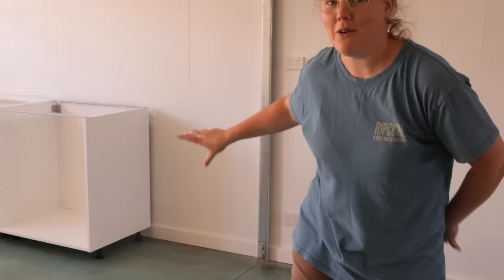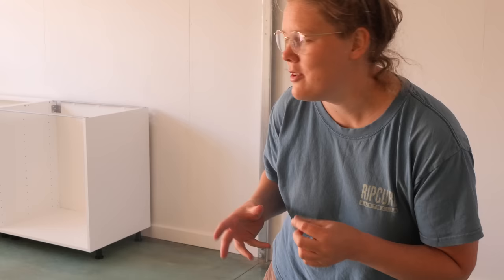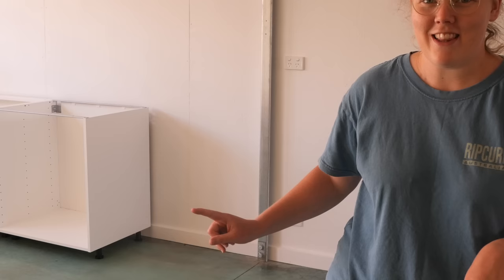Because the shed is so unlevel, it's going to be tricky to put the mounting bracket on. We're not even really sure how we're going to do that. So line them up first, make sure they all fit. I'm so nervous about this little gap here.